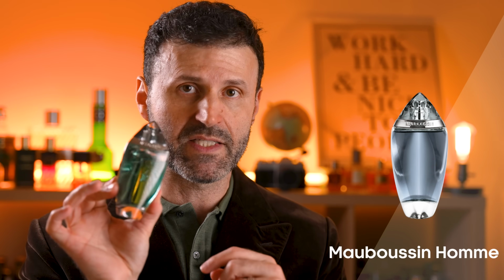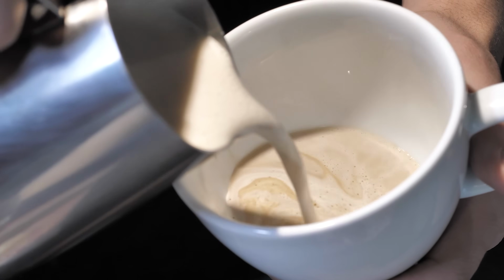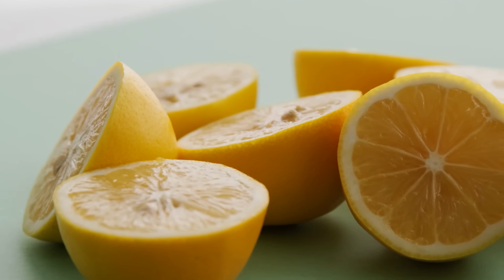We're gonna open up this last bracket, if you will, the hidden gems, with Mombasa Homme from 2003. Alberto Morillas is the creator of this fragrance, and I talked immensely about this fragrance in the last 2 years as one of my favorite discoveries from last year into this year. This is just absolutely phenomenal. This is perfection when it comes to a creamy, citrusy, bright Fougère.